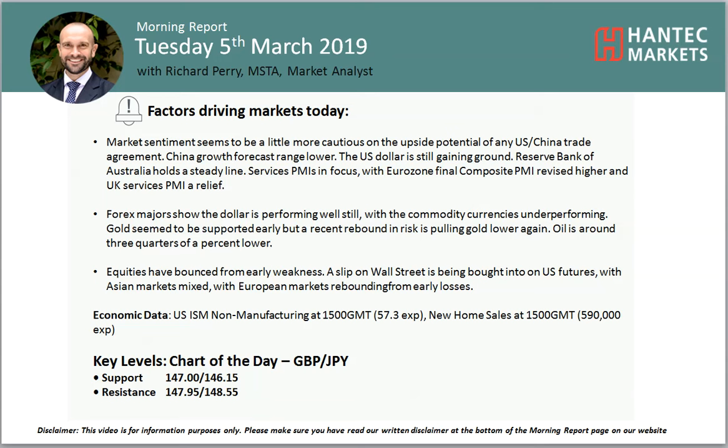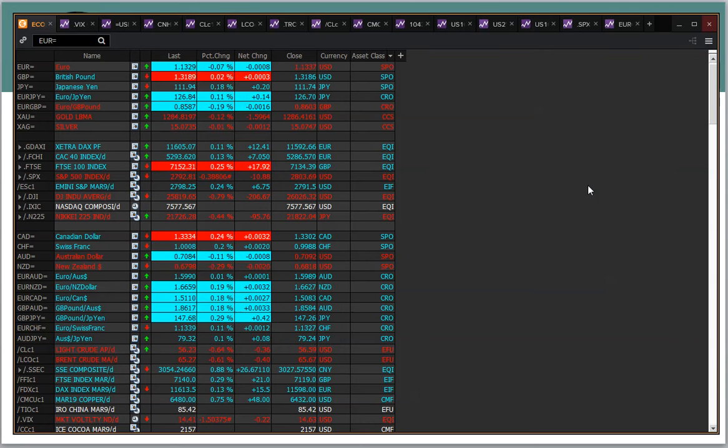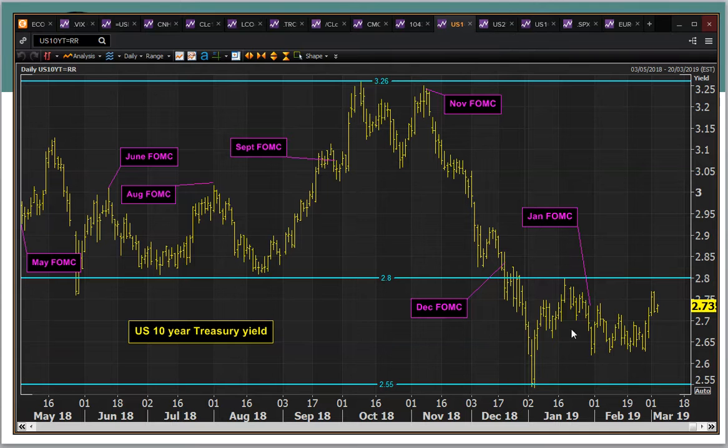There's a mixed sentiment going on today. There was a bit of a reversal that we saw yesterday. Initial positivity surrounding the news flow over the weekend that apparently the US and China were close to a trade deal sort of dissipated, and what we saw was Treasury yields actually falling back quite sharply yesterday. And that really did hit through the equity markets.